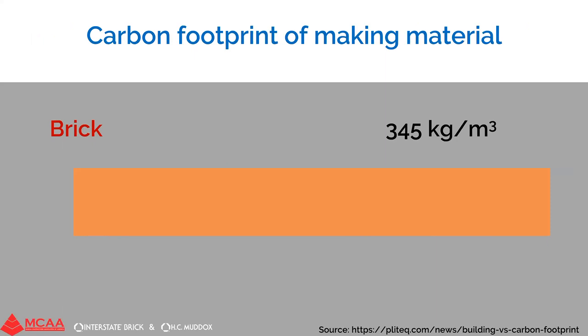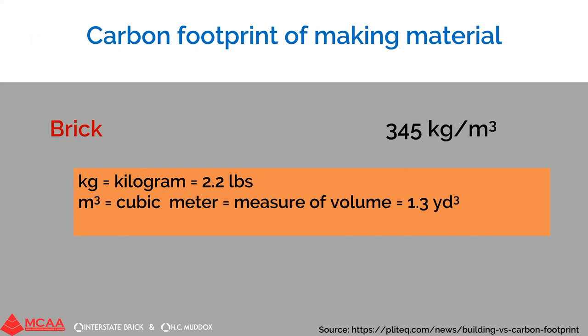So from one resource, it says there's 345 kilograms per cubic meter. Again, a kilogram is roughly 2.2 pounds. A cubic meter is a little bit larger than a cubic yard. So 345 kilograms per cubic meter is roughly 584 pounds per cubic yard.